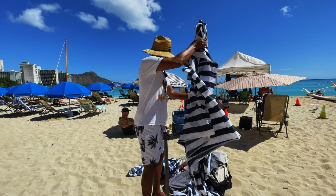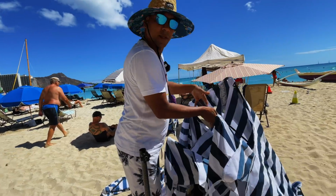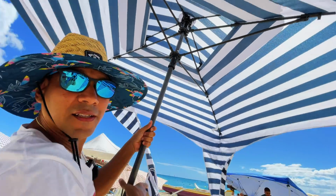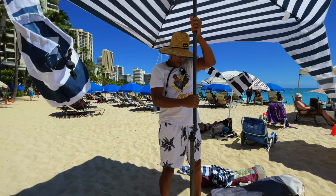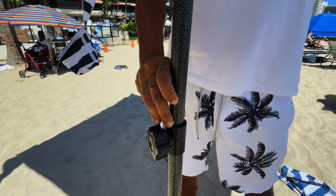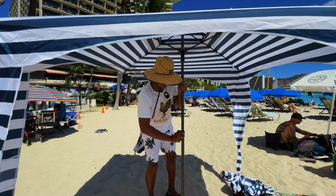That's it, secure. And this part, it opens just like a regular umbrella. You just push up and it locks into place. Super cool. And then it has these two pins, just like your typical beach umbrella, and you line it up, squeeze it, line it up with the hole, and boom, twist and lock.